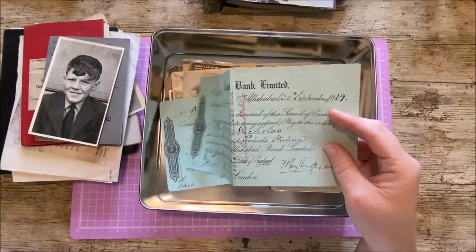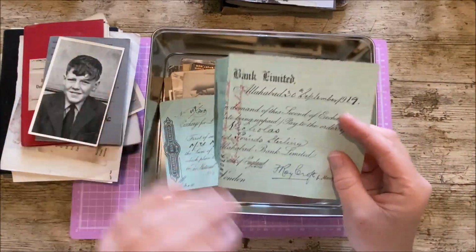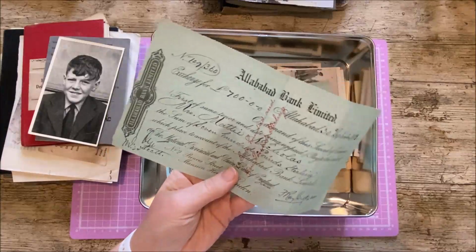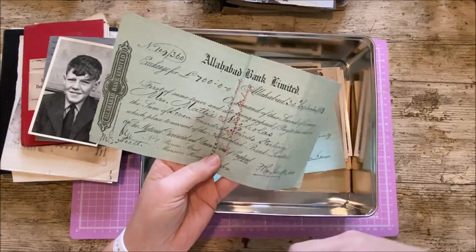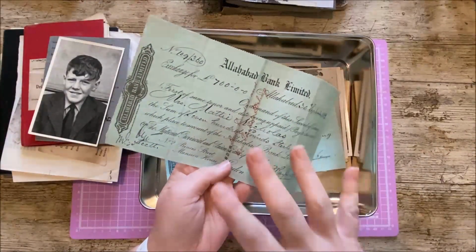This was issued in 1919. The note that I showed you earlier on from my great-grandfather to my great-grandmother about the bank stuff, these are the banknotes he refers to in that letter. So I can only assume years ago they would take a cheque to the bank, but you would keep the cheque, maybe, I don't know, because I'm fairly certain she would have cashed this in.